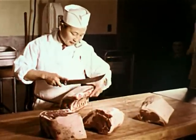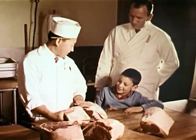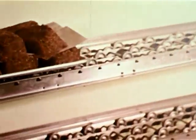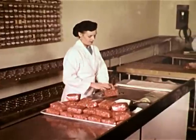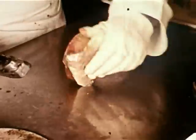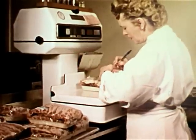In the meat cutting room, the meat is cut to prepare it for sale. This meat has been ground into hamburger. The cut and ground meat travels on rollers to the packaging and weighing room. In this room, packages of meat are made ready for selling. Since food must be kept very clean, the packages are carefully wrapped and labeled. They are covered with cellophane and then sealed with a hot iron. Each package is weighed, and the weight and price are marked on the label.